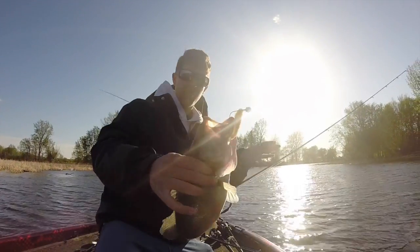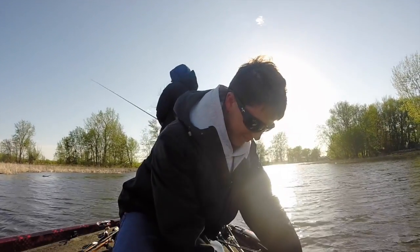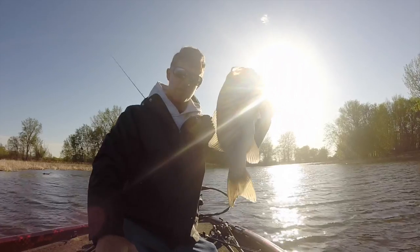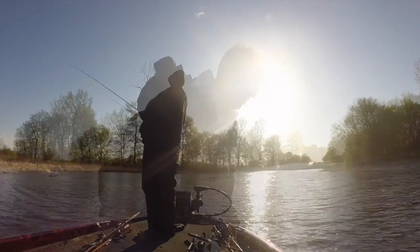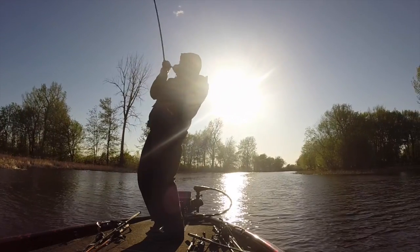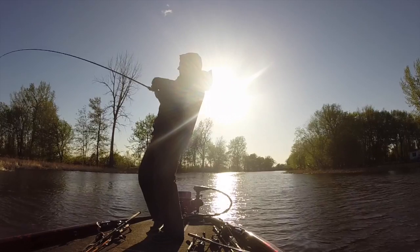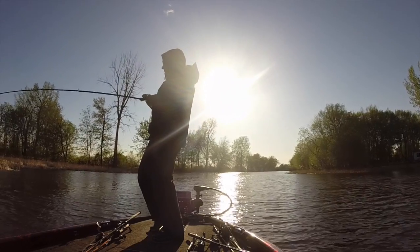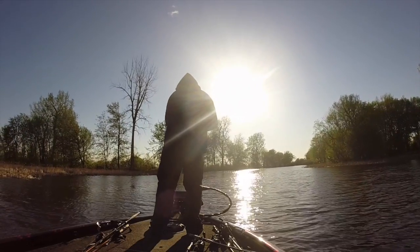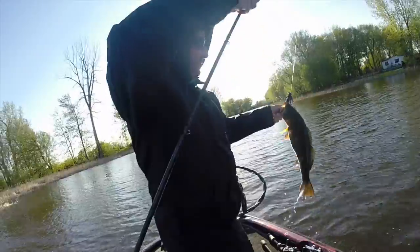Moved to some largemouth water. Tied on a Kitech. Small one. Hopefully find a few bigger ones. Nice. Oh, nice fish. Nice fish.